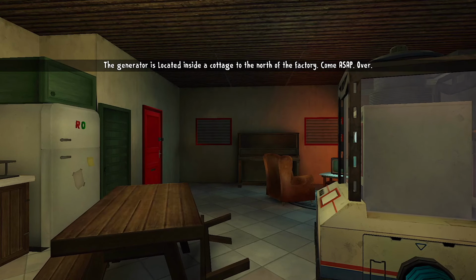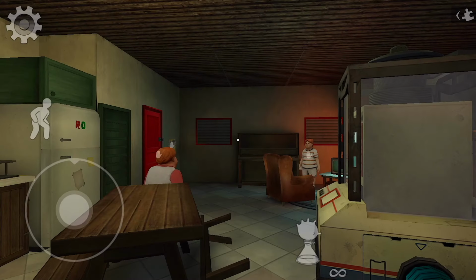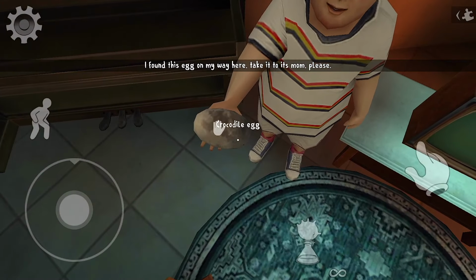Okay, the generator is located inside a cottage to the north of the factory. Come ASAP. Over. I found this egg on my way here. Take it to its mom, please.